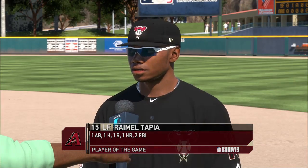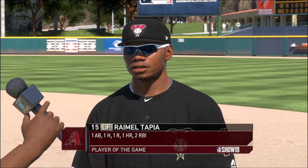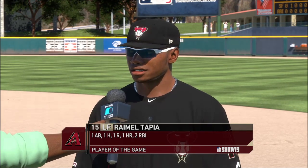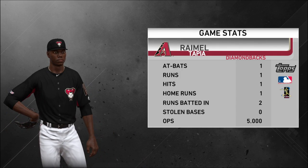Not a lot of runs put on the board in this one, but here's a guy that found a way to make a difference. He's the top player of the game. Well, when your one hit of the game is a home run and it ends up being a really critical one, you have to feel pretty good. It wasn't a huge day on the stat sheet, but it led his team to a win, and that's all you can hope for as a player.